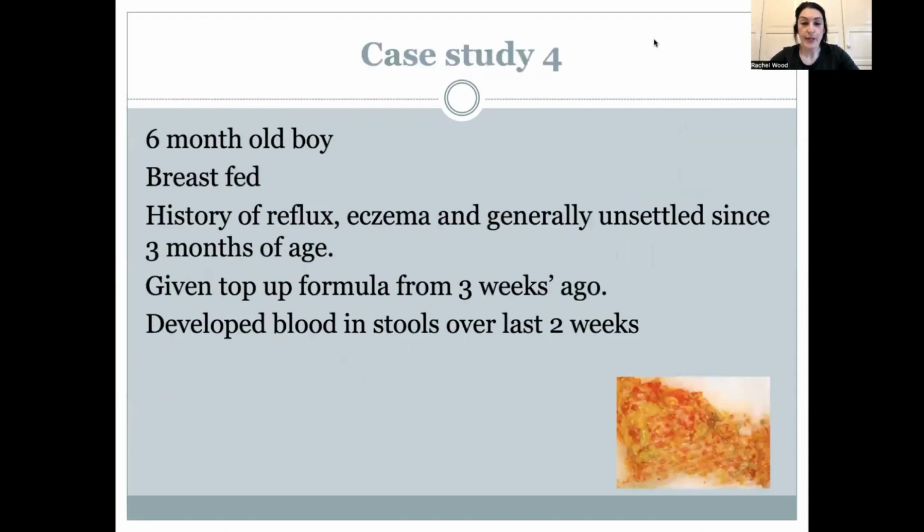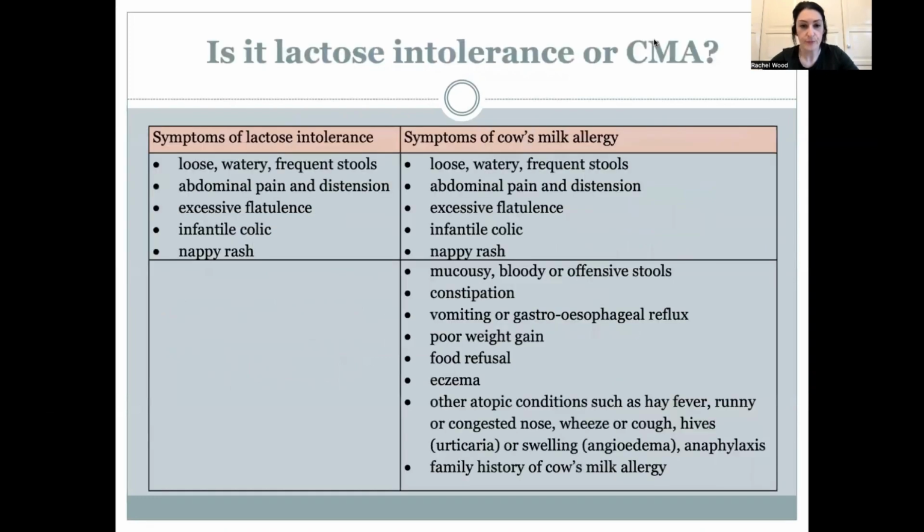Case study 4, a 6-month-old boy, breastfed, history of reflux, eczema, and generally unsettled since 3 months of age. He was given top-up formula from 3 weeks ago and started to develop blood in the stools over the last 2 weeks. So sometimes it's really difficult to know if it's a lactose intolerance or a cow's milk allergy, as a lot of the initial symptoms are very similar. For example, the loose, watery, frequent stools, abdominal pain and distension, wind, and nappy rash.